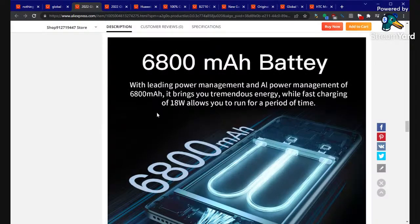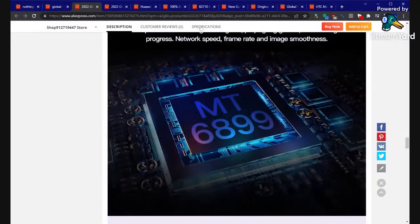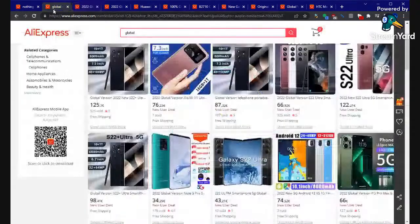It brings you a tremendous energy. It's still a crap phone, very crap. Even worse than buying a used Galaxy S9. A used Galaxy S9 is better than these crappy things.